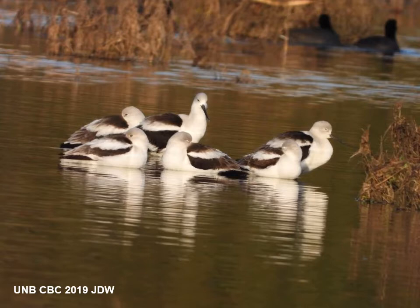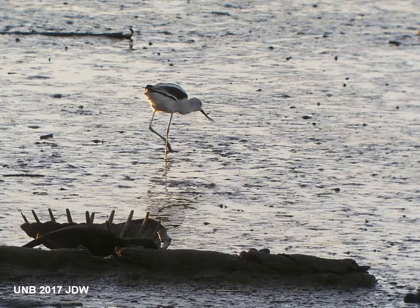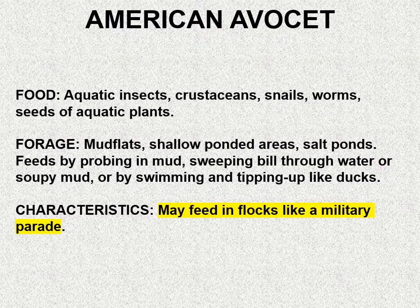So here I am on the Christmas bird count. It's probably in December, and there's a group of avocets here. They're in winter plumage. They have an upturned bill. You can see the one on the right has that upturned bill. And I'll show you a 2017 photo in silhouette, the avocets, very long-legged. They bend down, they sweep their bill if there's water to gain their food. And some summary about avocets. One interesting thing is if there are a bunch of them, they may feed like a military parade all together doing the same thing. And there are some ways of them feeding at Upper Newport Bay.